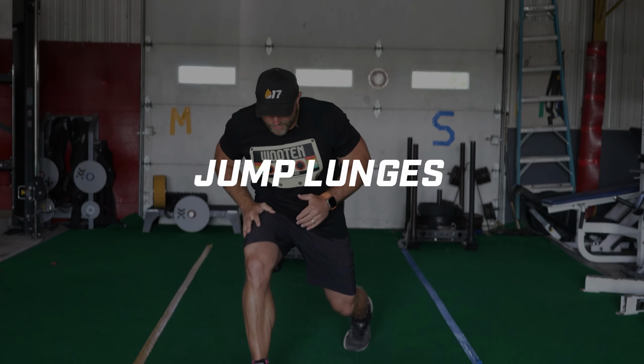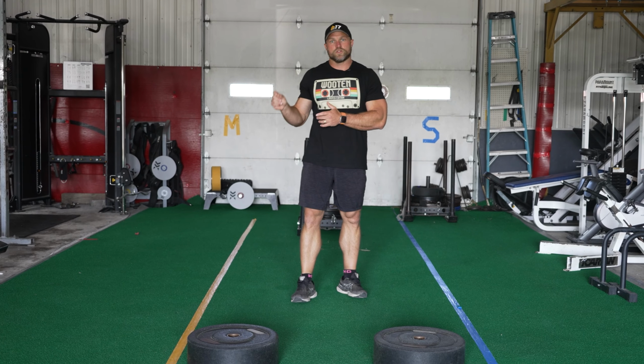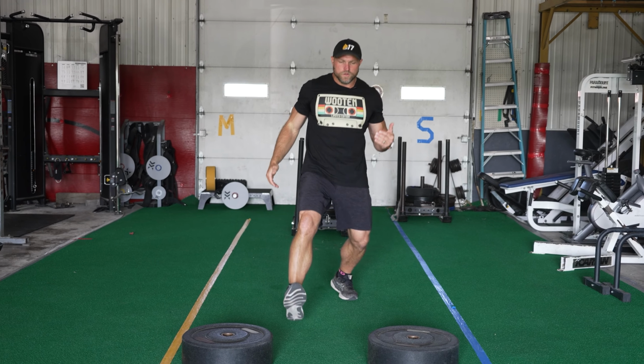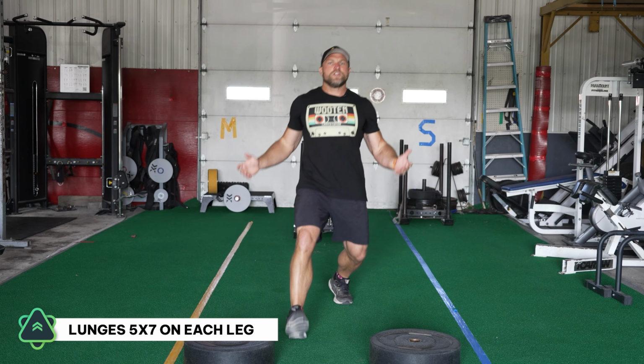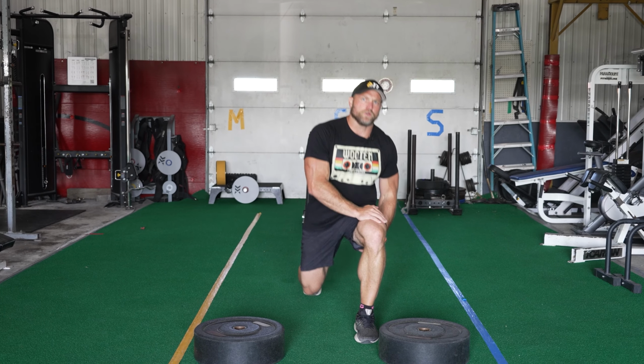The next one is going to be a jump lunge, okay? And if you think back to the NFPA 1582, where we were talking about testing leg strength going up the steps, now we can do something like this, a simple lunge, okay? We could do 5 sets of 7 on each leg, okay? Just simple lunges here, trying to increase our unilateral strength.